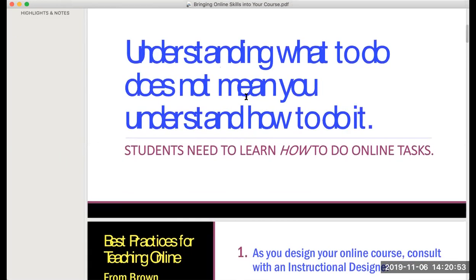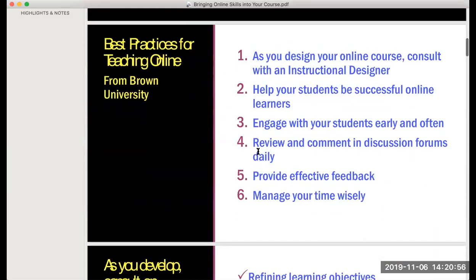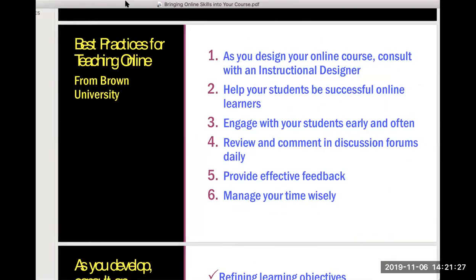Now, Brown University, that's the next slide, is ranked at 14 in the country by U.S. News and World Report, and number 7 by Forbes magazine, and like 53rd in the world by some international global assessment of universities. And Brown has posted tips for their faculty on the best practices for online learning. And I think it's really interesting that the very first thing that they say is, as you design your online course, consult with an instructional designer. A lot of faculty resist doing this. They say, I know my content, I know what to do, I'm going to put that out there.